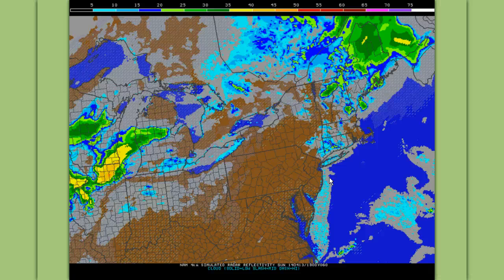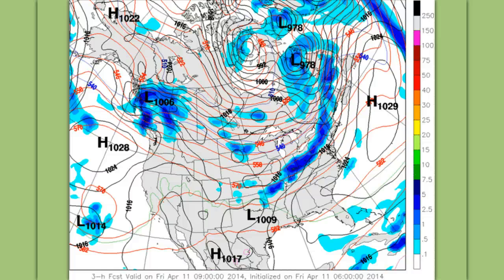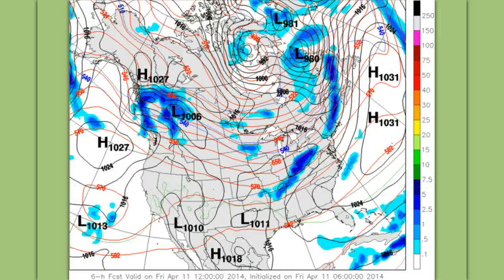And we can see by Sunday afternoon, even the NAM model wants to hold on to a little bit of the stratus and also some drizzle right along the immediate coast and south shore and east ends of Long Island into Connecticut. We'll have to see just how much of this hangs around, but interior locations will warm up nicely with lots of sunshine.